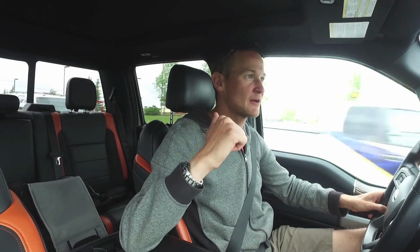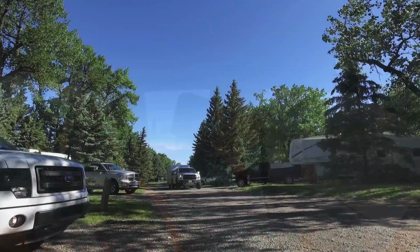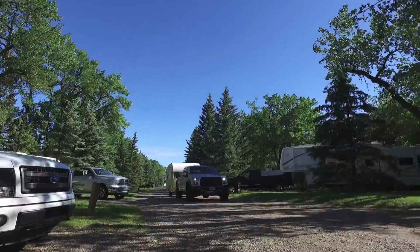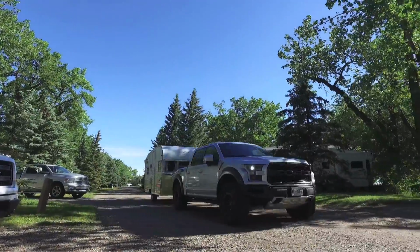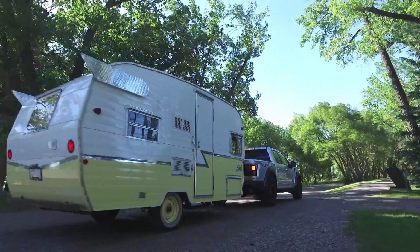One thing I really like about towing with the Raptor, though, is that while this doesn't have towing mirrors on it, I was a little bit worried that I might lose the traffic behind me without those wider mirrors, but this truck is actually significantly wider than the regular F-150, over 6 inches, and that means that it's actually wider than a lot of trailers out there. I didn't need any tow mirrors. The visibility in this truck has been fantastic.